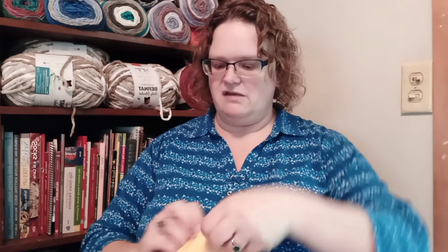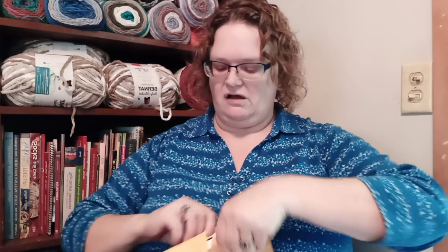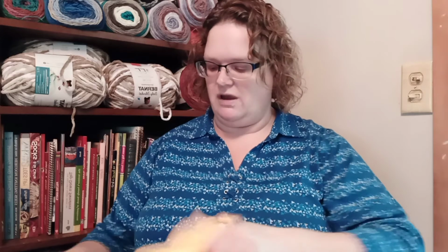I don't know about you, but sometimes I live vicariously through others' mail and their yarn hauls and all of that. There are times when you just can't afford to go out and buy yarn or get patterns or whatever. So it's always good. Both of these purchases are through Facebook Marketplace. One of them was shipped.